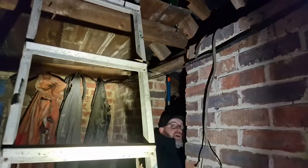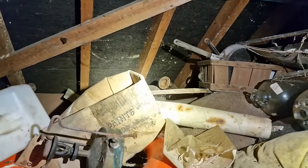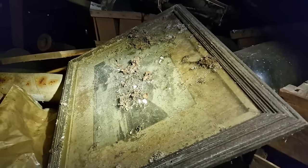We've got some more bottles up here. Oh my god, Ed. This is filled with bottles and old scrumpy. There's old frying pans, old lamps. I can't get much further, but there's an old picture up here as well. There's old paintings, little Tom Thumb cigars, look, tin cigars. I just want to see what these paintings are. Well, they're all just landscapes.